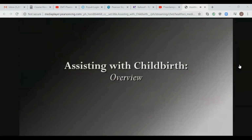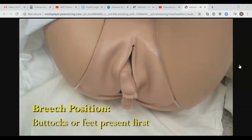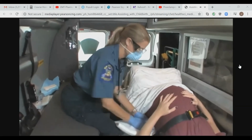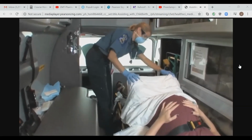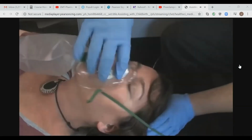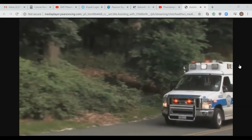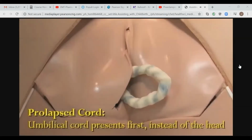There are several complications to childbirth. Here's how to handle the most common. Breech presentation. This occurs when the baby's buttocks or feet present first, instead of the head. Position the mother head down with pelvis elevated. Support the body as delivery progresses. Provide high-flow oxygen to the mother and begin rapid transport immediately, as the mother may need surgery to get the baby out.